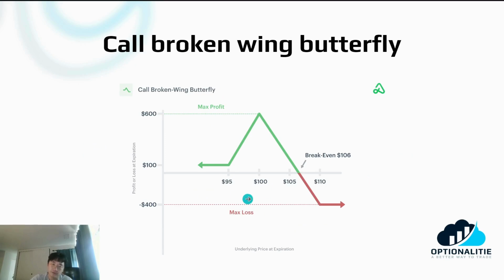The call broken wing butterfly is a four-legged or more option structure where you are long a closer to the money call option, in this case a 95 strike call, and short two or more out of the money calls. In this particular case, we are short 100 strike calls, and then we buy a protective call somewhere farther out than the distance between your long and your short. In this case, we're going to be buying a $110 protective call.